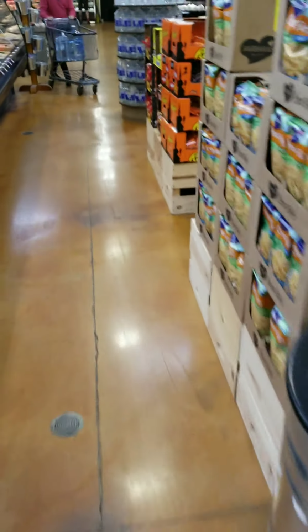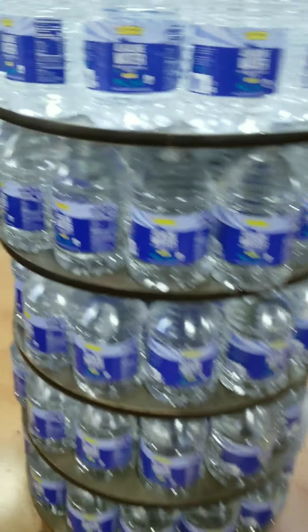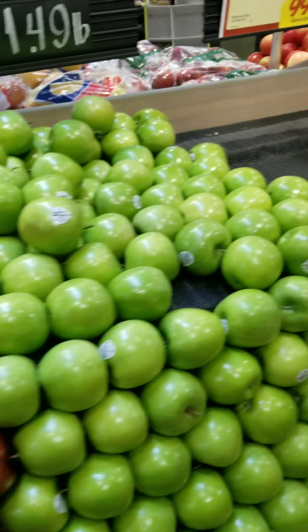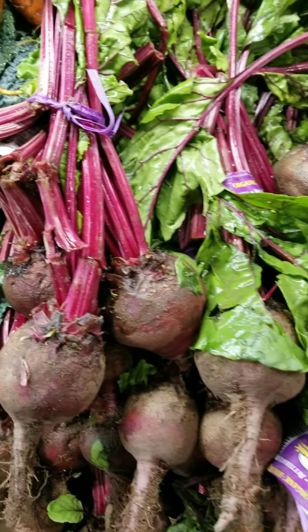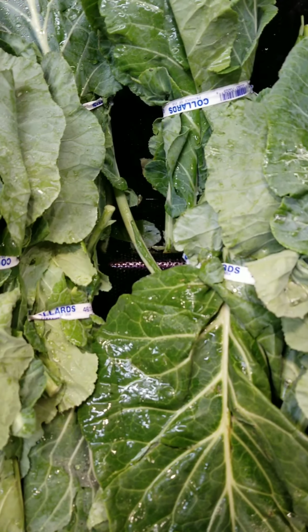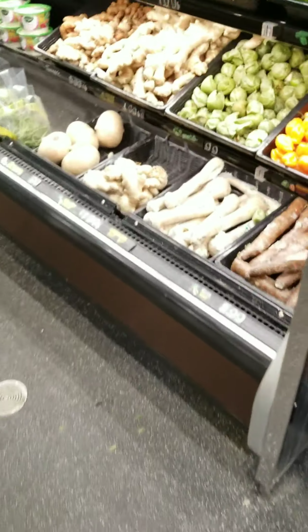Here we go. Alrighty, we are out of the sun and we are into the store. I'm going a little bit fast, I'll catch up with my husband. All these fresh apples. So here we are at the fresh beets. Look at that deliciousness. Heading over.